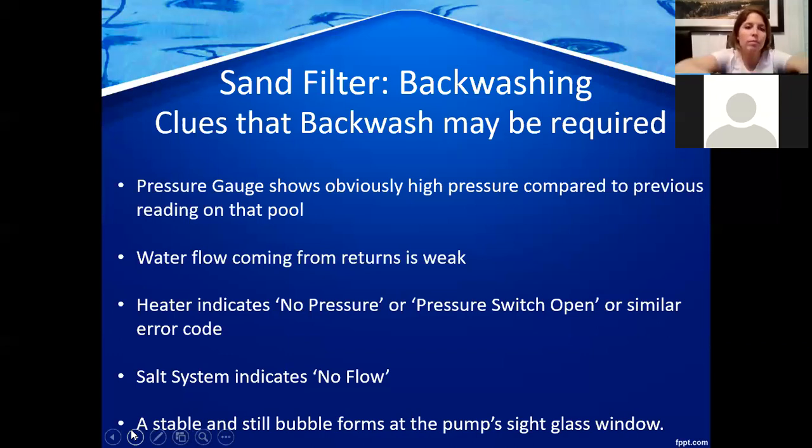Okay, clues that you need to backwash. So the pressure gauge is one clue. It shows obviously high pressure compared to previous readings on that pool. Also, when the sand gets dirty, the water flow gets stymied, like it doesn't flow as nicely. So you might be in the pool and you might notice that the water flow coming out of the returns is weak.